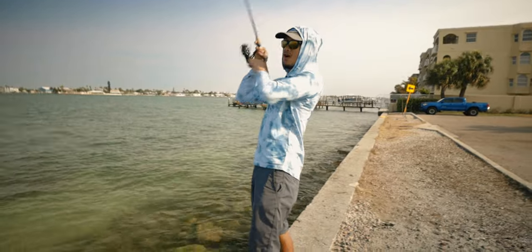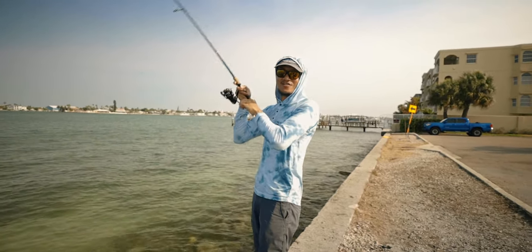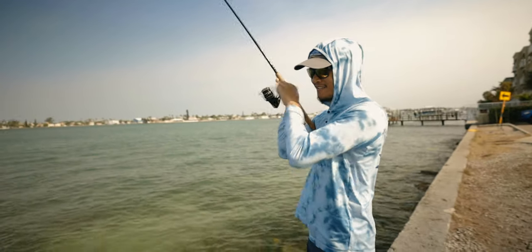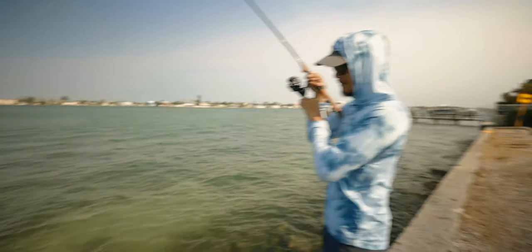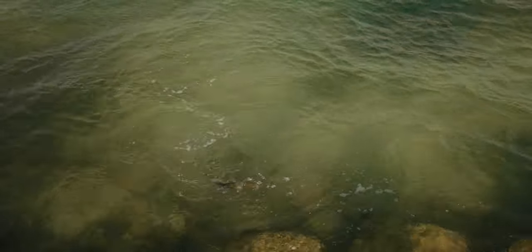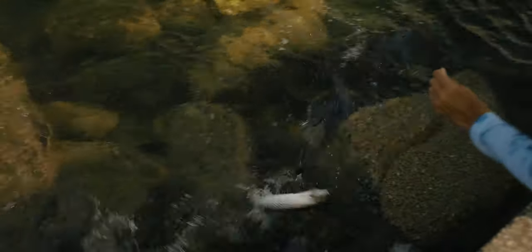There's a flounder, baby. Let's go. Oh, no, it's not a flounder. It's a trout. Got me excited for a second, little troutski. Oh, that's not a little one. That's a pretty decent sized trout there. Another flounder, but he's not a fish we can keep.